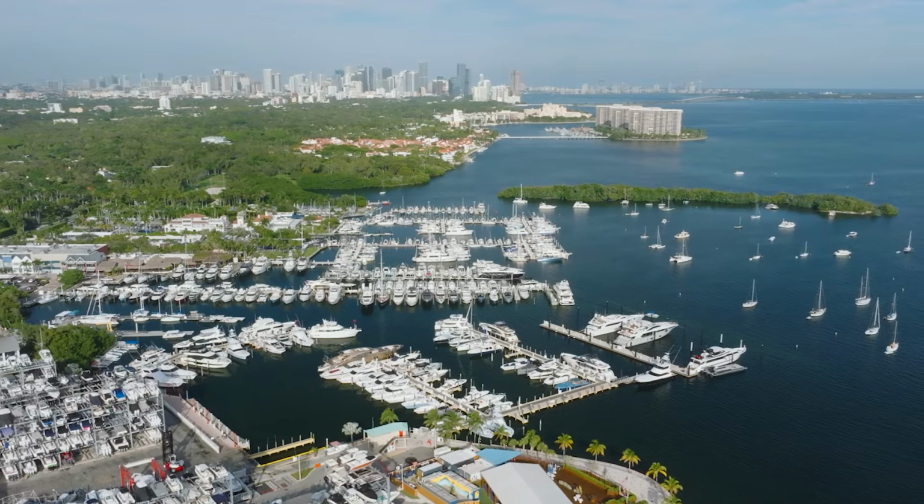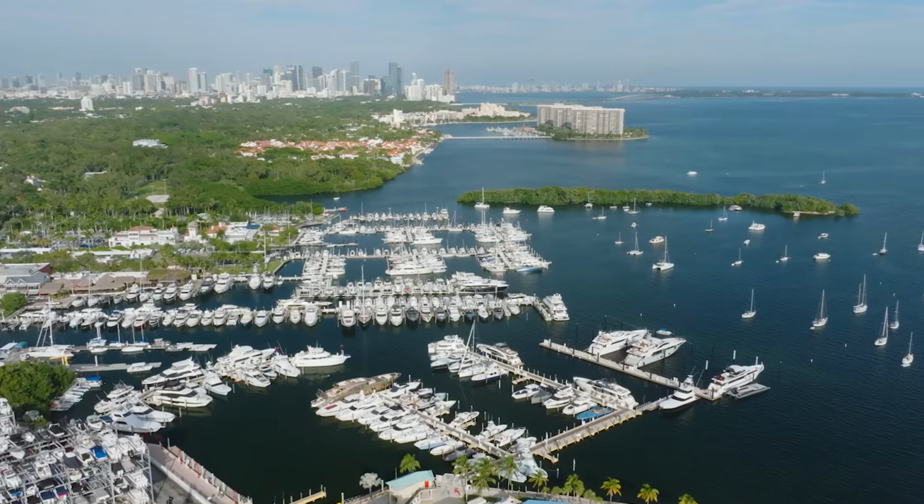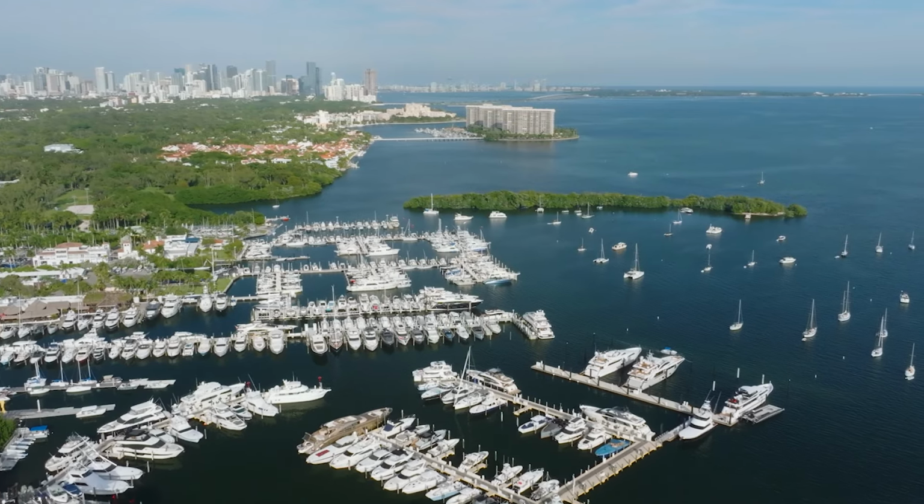But here you can get a sense of where we are. There's Brickell, downtown. Yeah. And this is sort of where all of our marinas are, up and down here. But yeah, the whole city is run right out of here.